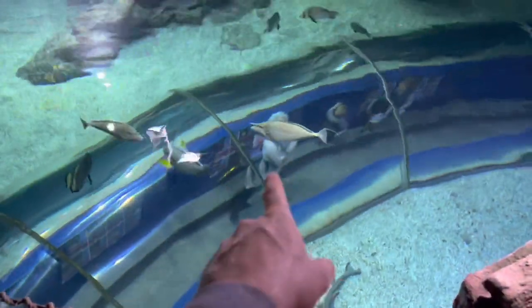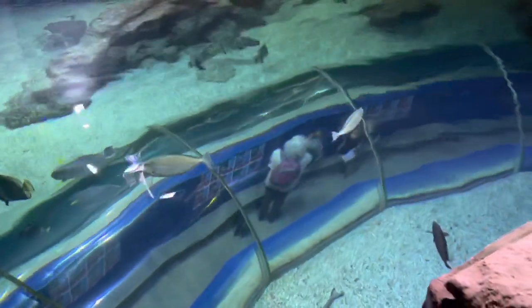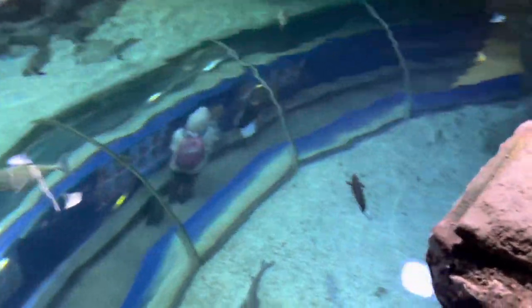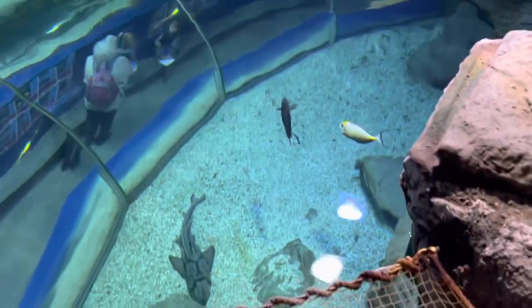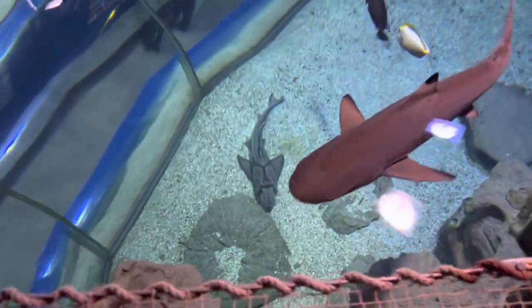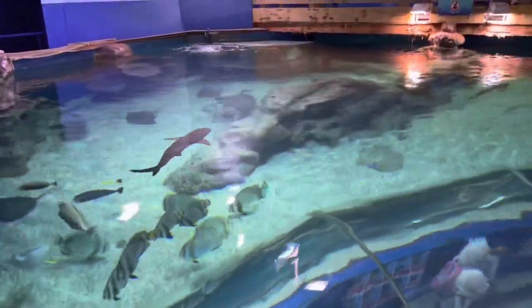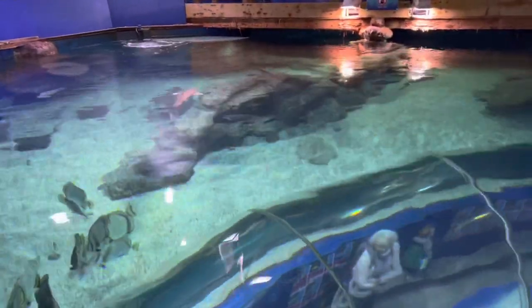Wonder what sort of fish that is down there. Can you recognise that fish? Don't have a clue. Looks funny though, doesn't it? That one is mental. What do you reckon, Tobe? Get the spinner on and see if you can catch him.